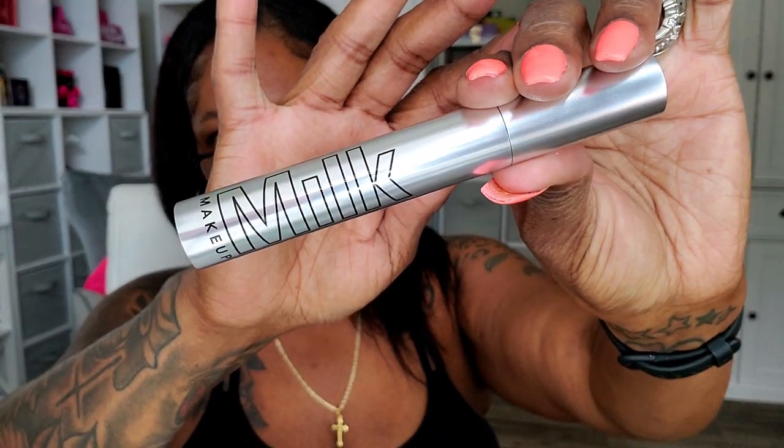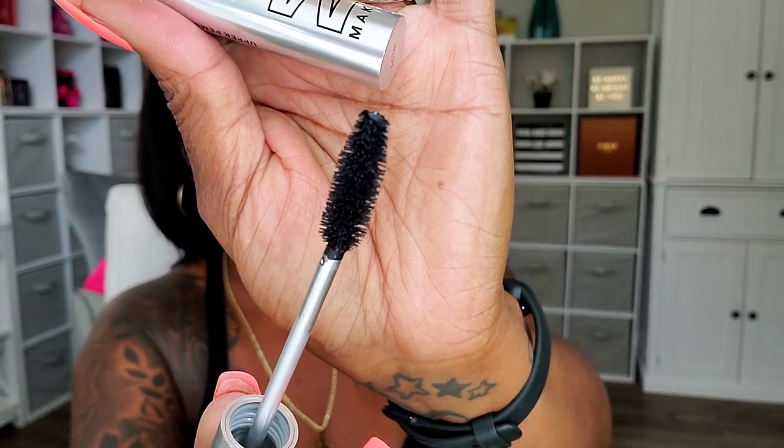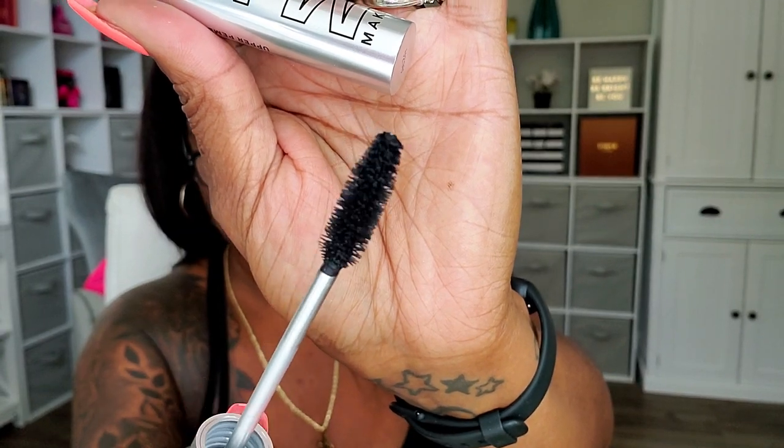So that's what it looks like. Cute little silver packaging. And I'm going to go ahead and open it up. Ooh. Okay. Nice and fluffy. I like that. Yeah, can't wait to try that out. I haven't gotten excited about a mascara in a long time because I keep getting disappointed, y'all.